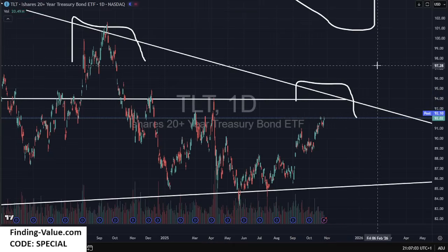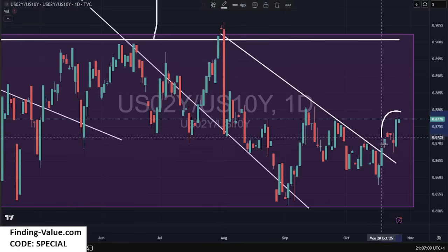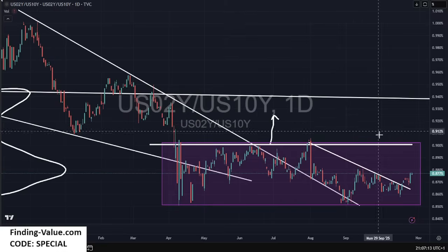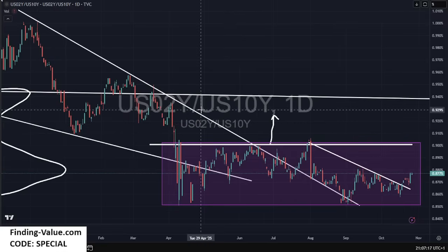We'll see. We've got the 2 and the 10 inverting today. And again, it's been working our way on up, and it looks good to invert. And I know I do this different. Everybody puts the 10 and 2. I put it as the 2 and 10, and it's because I compare it to other things, I use the 2 and the 10.